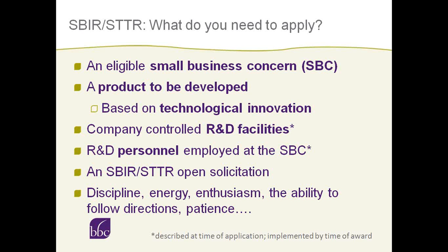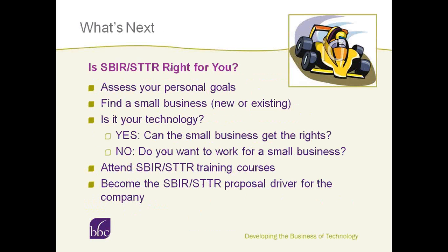And then, and this is by no means an exhaustive list, you have to have discipline, energy, enthusiasm. You have to be able to follow directions. You have to have patience. And most of all, you should get help. So what's next? Well, assess your personal goals. How much risk do you want to take? Is forming a company right for you? Is being the entrepreneur right for you? Or are you going to be more personally appropriate to maybe be employed by a company where someone else is taking the big risk? Find a business.